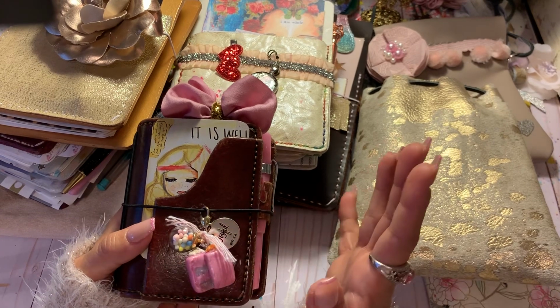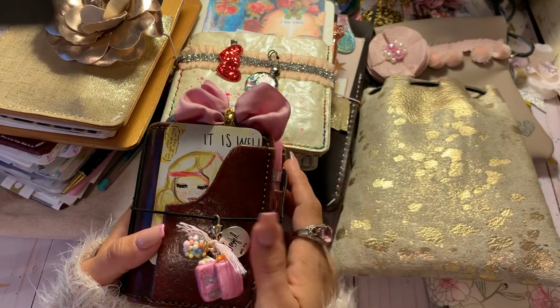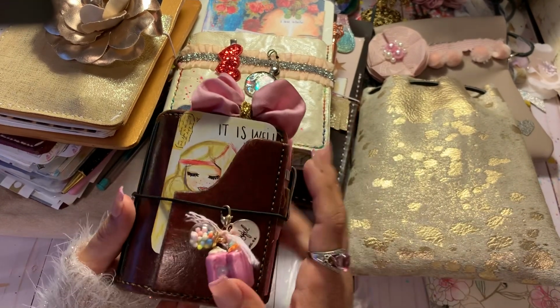You're going to see that my planner way is very creative based. So you're going to see a lot of art and things like that in here.